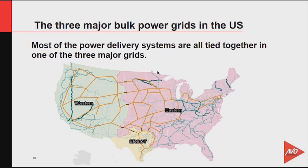So let me give you an example. If I was an electron being produced by a generator in North Dakota, I should be able to travel all the way to the southern tip of Florida on A phase, because all of the A phases in the bulk power grid are tied together. All the B phases are tied together, and all the C phases are tied together. So we can have numerous power delivery systems within the bulk power grid. They're all tied together and capable of delivering the power that we need to any load.